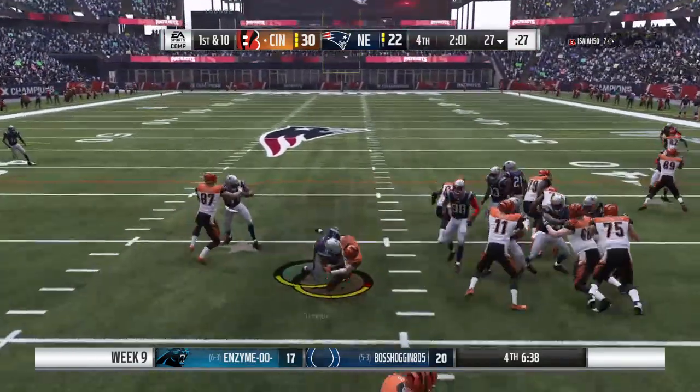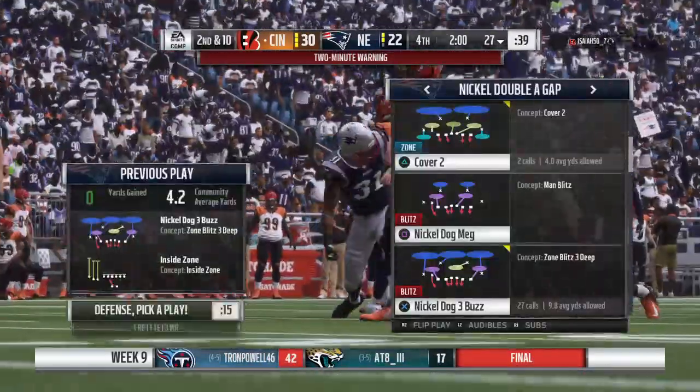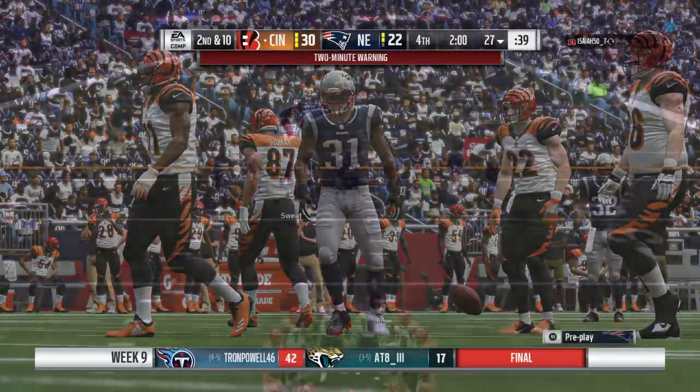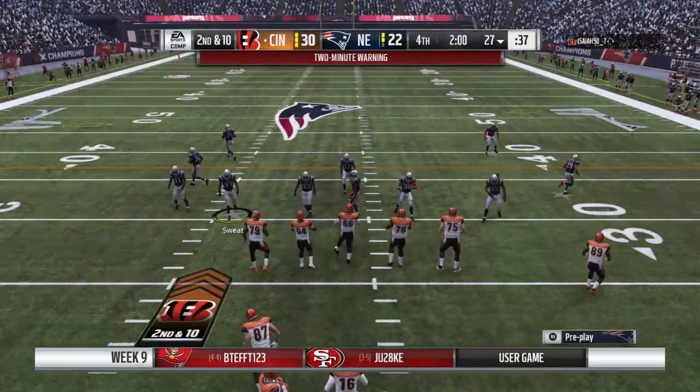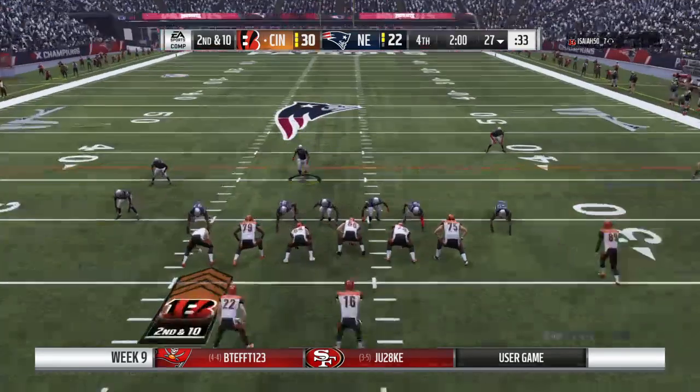They start on the ground with McCaffrey, and he will be stopped here for no gain, and then it's going to take us to the 2-minute warning. Another running situation on the doorstep as they come up 2nd and 10.